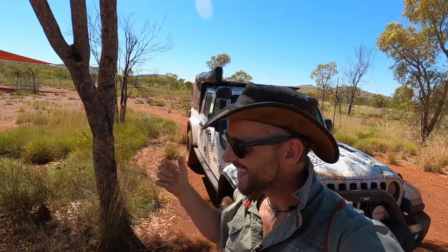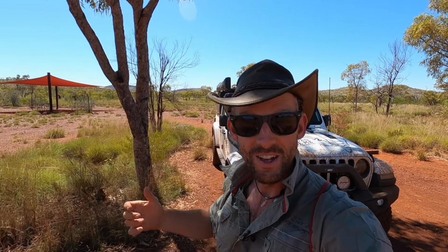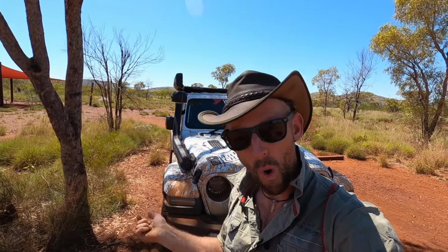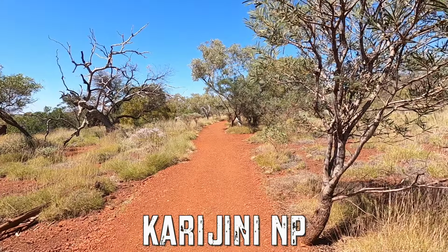We've got canyons, waterfalls, rock formations. The ground is bright red because it's all iron ore. This is one of the world's biggest iron ore producing regions. So insane rock formations, all of that. Let's go, Karijini National Park.